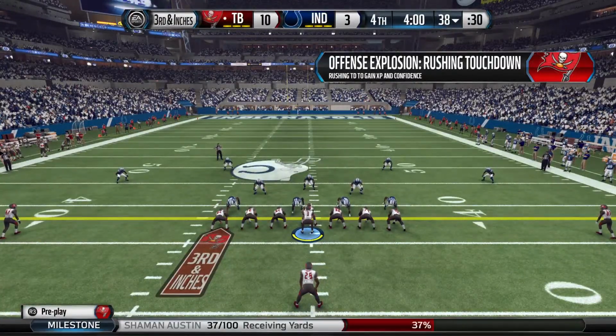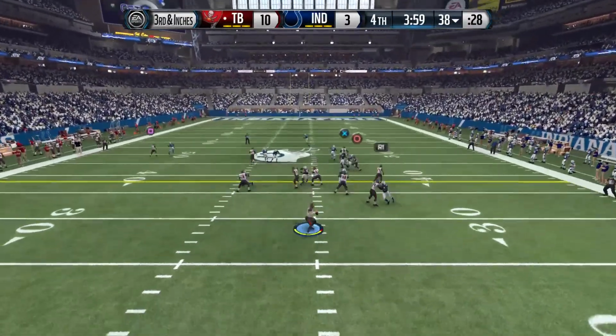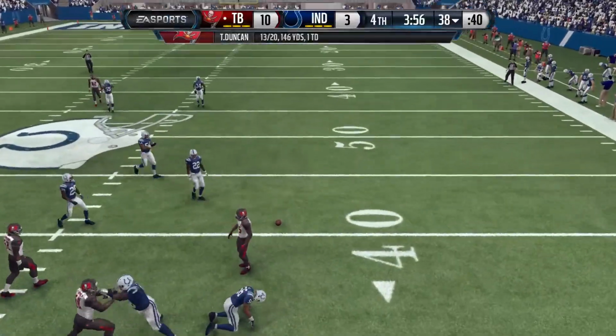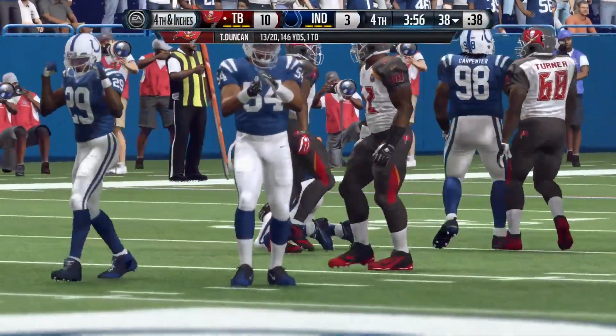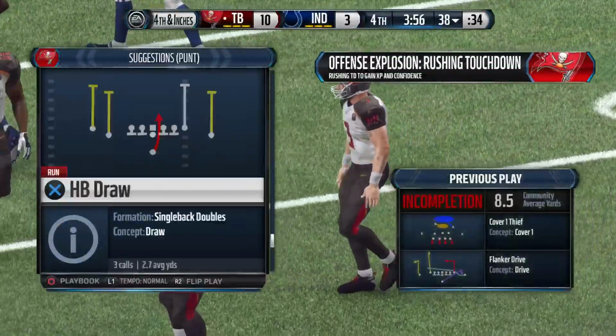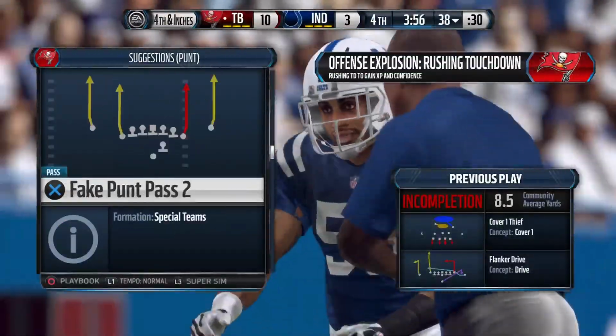Double tight end formation. Here is the first snap of the final quarter. Unable to bring it in. Got to give the defense a lot of credit there, don't you, Jim? They are all over the receivers, all over the field, nowhere to throw it, and it just results in an incompletion.